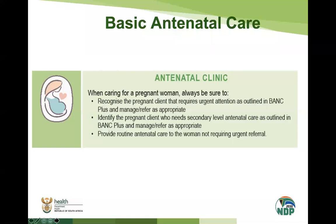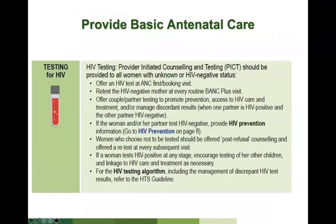And I see Pelu there, you are saying post-test counseling, confirm the status. It's important that we confirm the results. The key thing is don't diagnose HIV with one test. Provider-initiated counseling and testing is very important, and it should be provided to all women, irrespective of whether they are pregnant or not. But if they are pregnant, we confirm the HIV status and we ensure that the women are booked. We don't do turn-aways where we say, no, we see pregnant women on Wednesdays, come next week. No, we do not do that. And if the test is negative, you would want to retest her every subsequent visit during the current pregnancy.